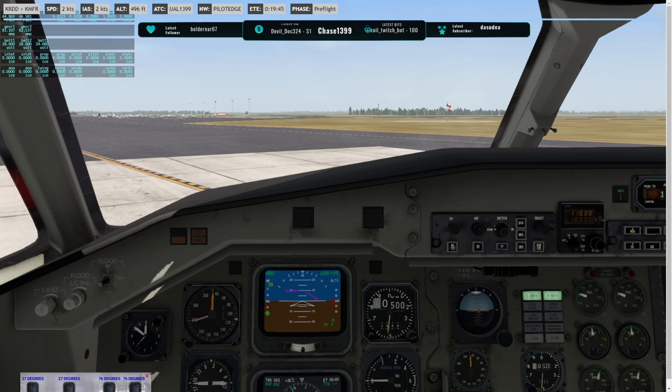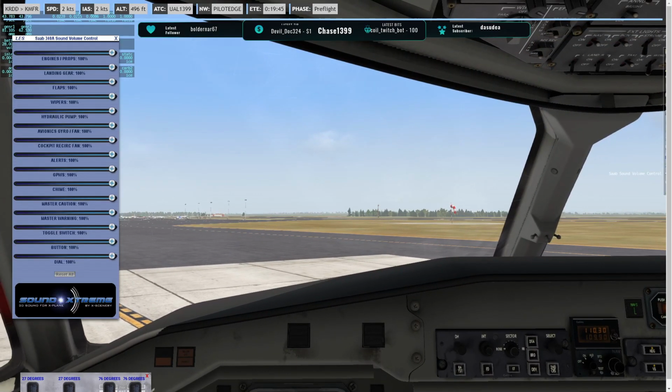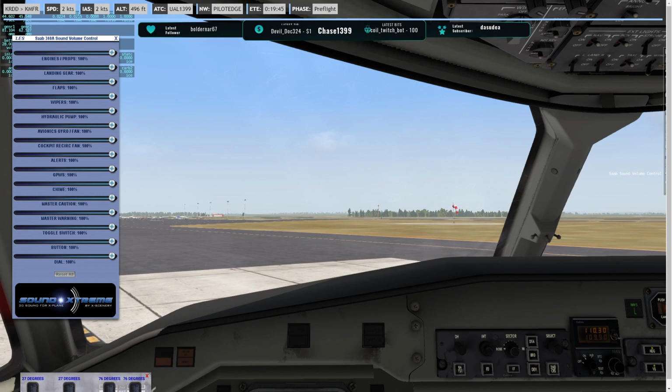It's not bad. 757, San Jose ground. Push to Zulu approved, facing southeast. Push to Zulu approved, face southeast, Southwest 757.